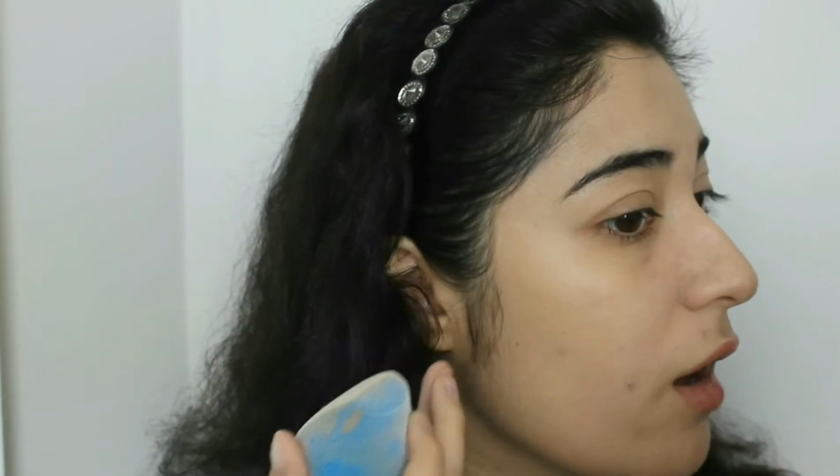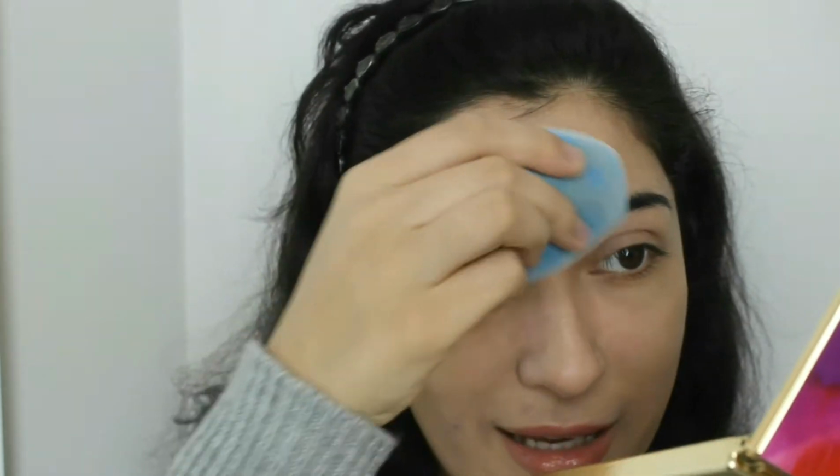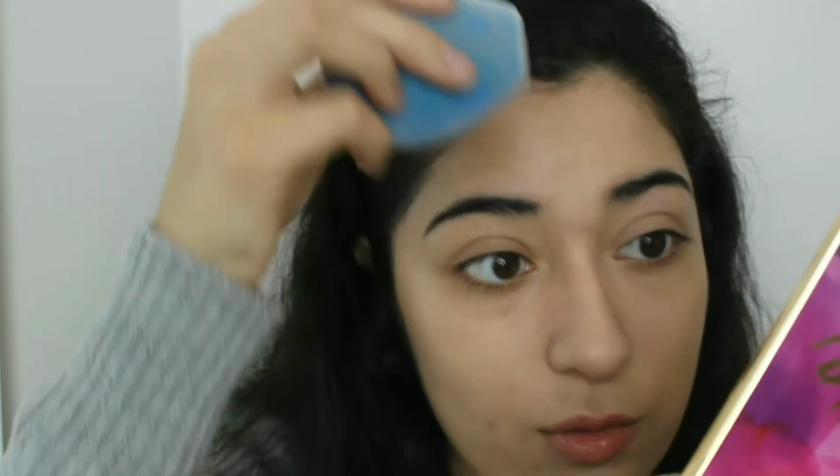You can still see my acne peeking through and everything, but it sits on the skin like, I don't even know how to explain it. It's just so soft and it looks like your actual skin, and it doesn't settle in any fine lines, which I really, really love. So this is after the first layer.